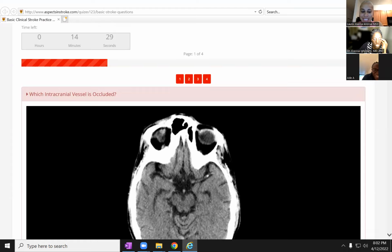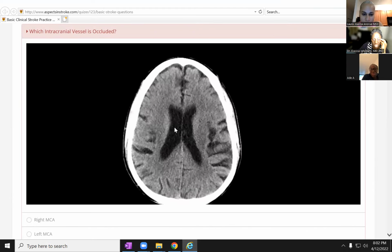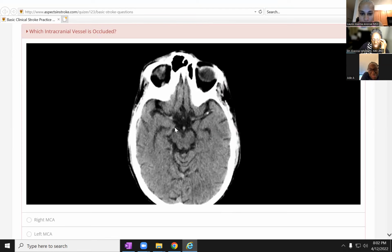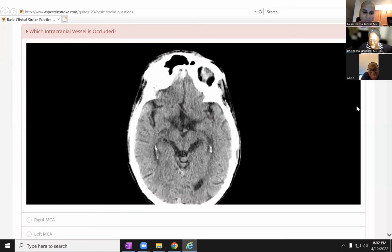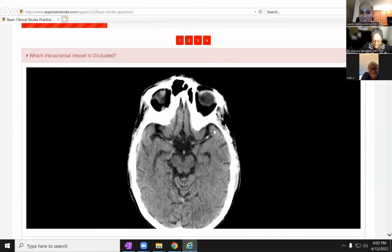Which intracranial vessel is occluded? Well, I see some, okay. Is there something going on in that left area, right there? Yeah, I would think that's the MCA-ish, proximal, M1? That's what I would say. Wait, what are you guys even looking at? Left over here, what are we seeing? Right there. You tell us, Addie.